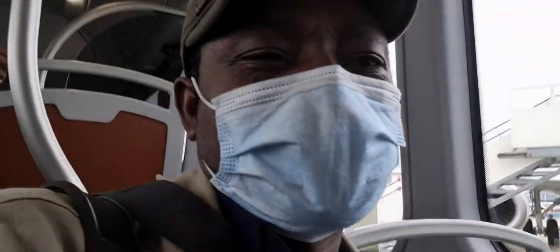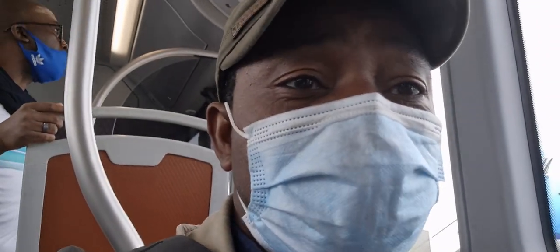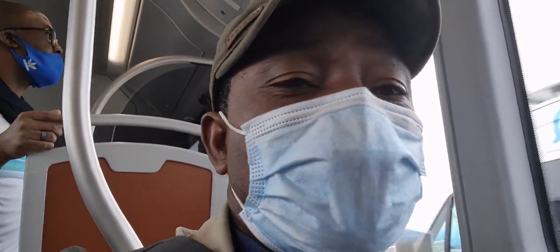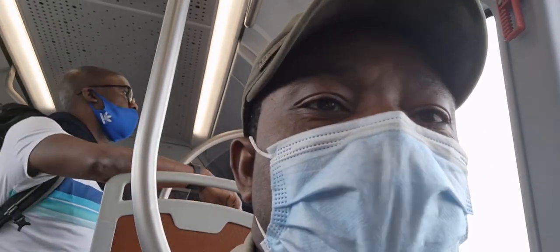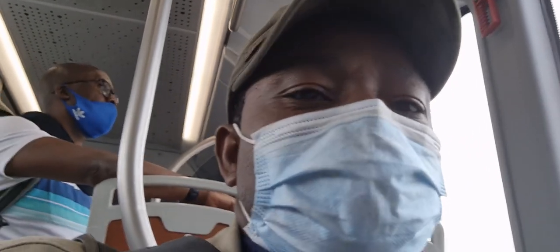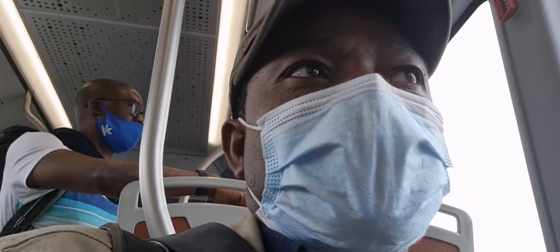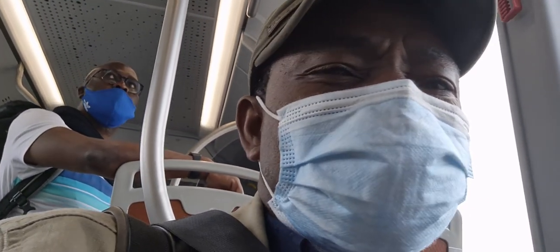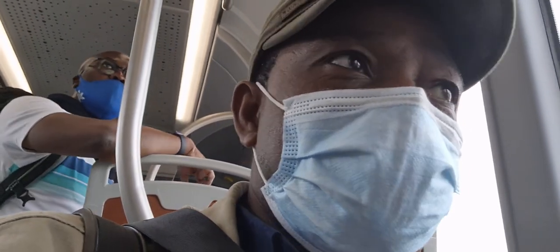So having disembarked from the first flight from London to Amsterdam, we are in the bus now, taking us to connect to the onward flight to Lagos. The transit time according to my ticket schedule is about an hour, so within the next 60 minutes I should be boarding the next flight to Lagos.